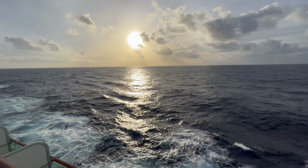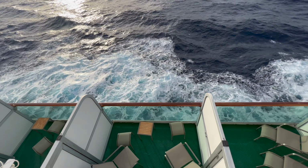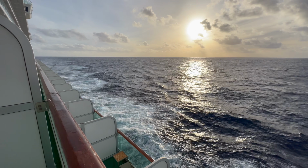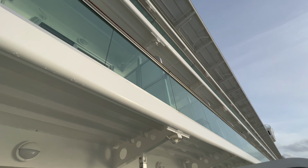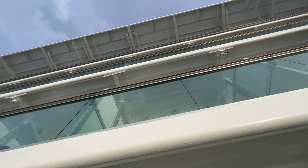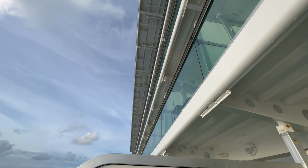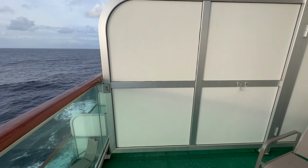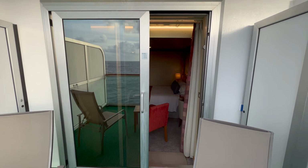Now, one thing to mention on this balcony is that if you've seen my room tour of that room down below, you'll see that it's pretty overlooked. And let me just show you the overlooked situation from this balcony. You will see it's nowhere near as extreme, but you are still able to look down into your balcony from other cabins. Now, personally, not an issue at all. It's really not as severe as that deck down below. So yeah, I honestly wouldn't worry about it if you're looking at booking this cabin.